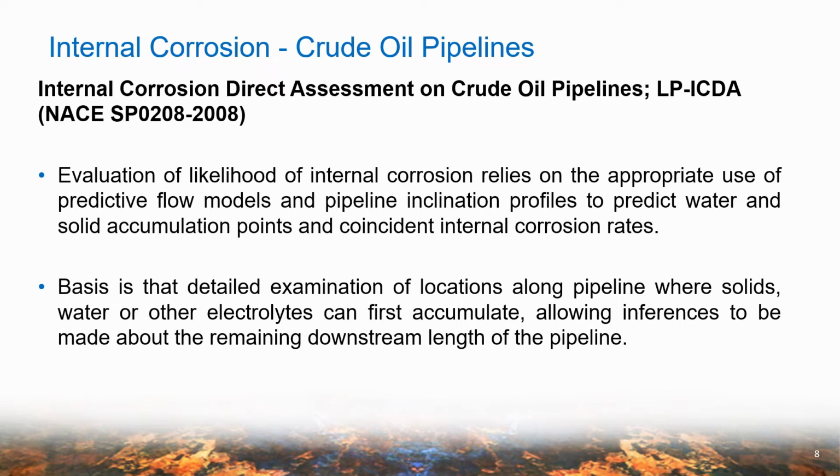So the basis is if I can assess where solids, water, or other electrolytes first accumulate, I can make an inference about the remaining downstream length of the pipe. So if I assess the worst case on the pipeline and I don't find any problem, I'll make a reasonable assumption that the other locations should be in good shape.